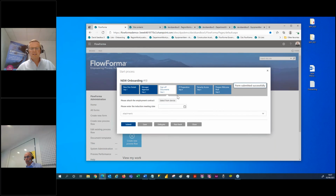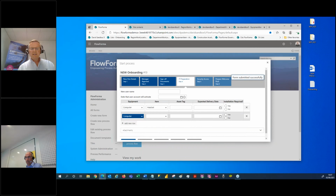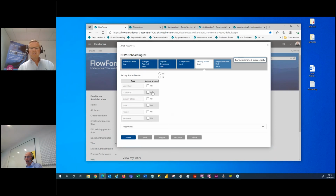That's going to go through into my parallel set of steps. So I haven't done these in parallel. That's the last thing I need to do, but you'll see all of the functionality in place here. I'll just show you quickly how to put them in parallel. So here's our security access, and then we're through to prepare a welcome pack.